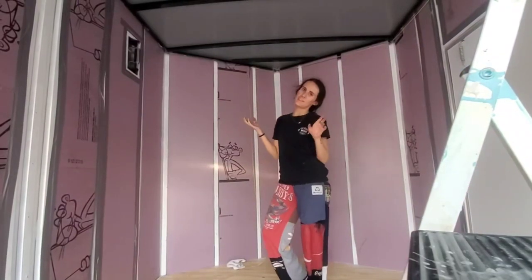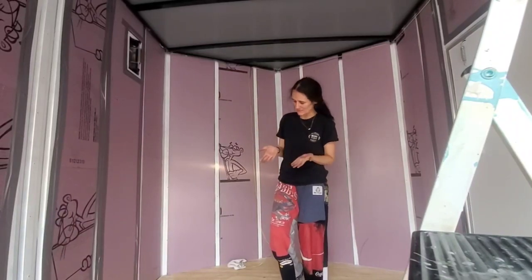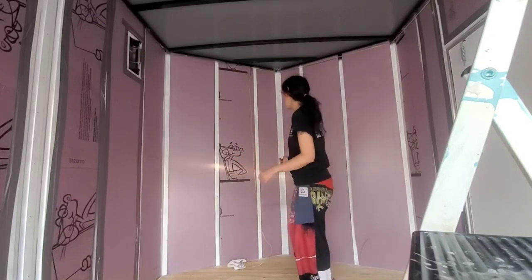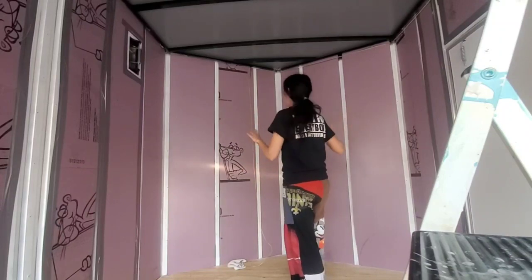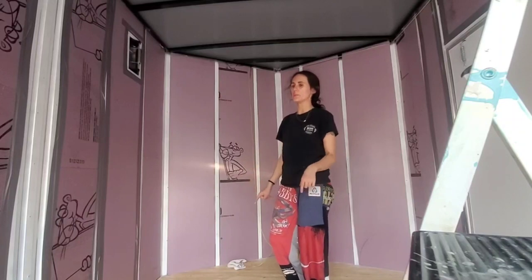About 5:30, 6 o'clock. I have got to go in and get a shower because I am filthy. But I wanted to show y'all what all I got done today. So I got all of the foam board insulation put up on the walls. We're going to do the ceiling and the floors in another episode.